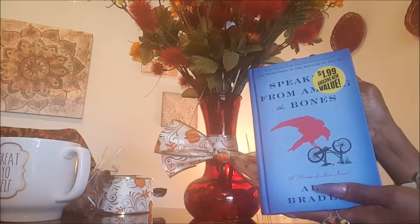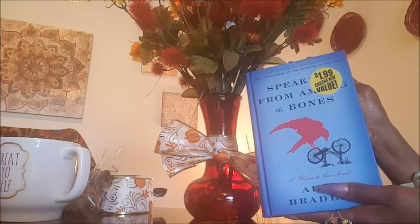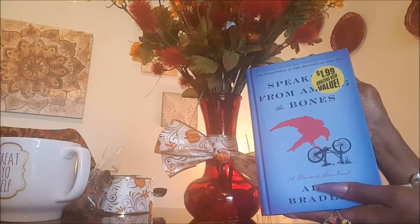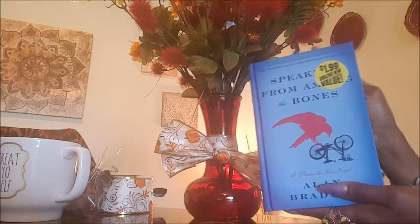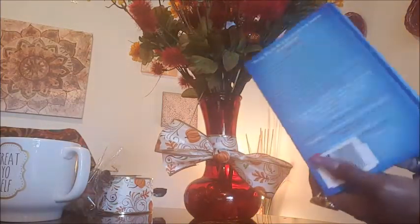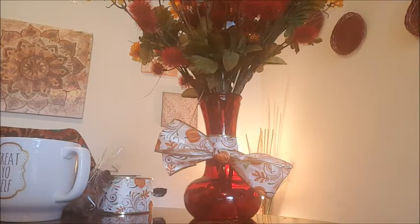Hopefully I'll read these for real, because I always buy books and never read them. But hopefully I'll read these so I can tell you guys. Maybe do a book review one day when I read enough books. But anyway, it seems like it's going to be good, so I can't wait to read this sometime in the future. Okay, and that one was $1.99.